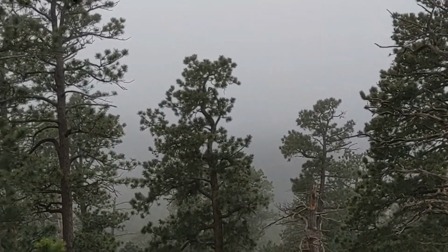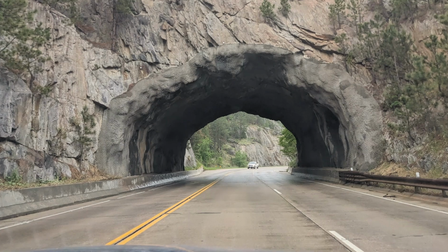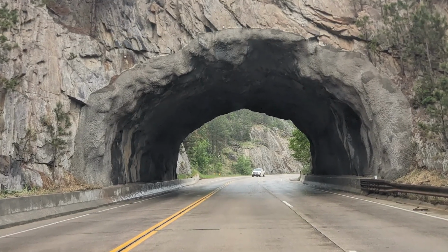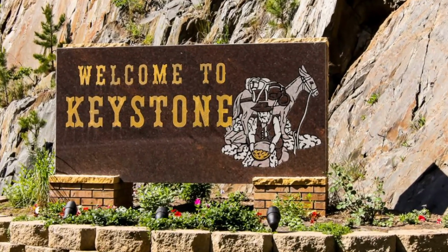And we were correct. We drove right up to where you would park and go in, and we couldn't even see the edge of the parking lot. So we determined it wasn't really worth it. We'll wait until it clears up. So we kept going on that road, which led us into Keystone, which is a little town or city, whatever you want to call it. Very touristy. It was all right. It was pretty much like any other tourist town. The setting was pretty cool.